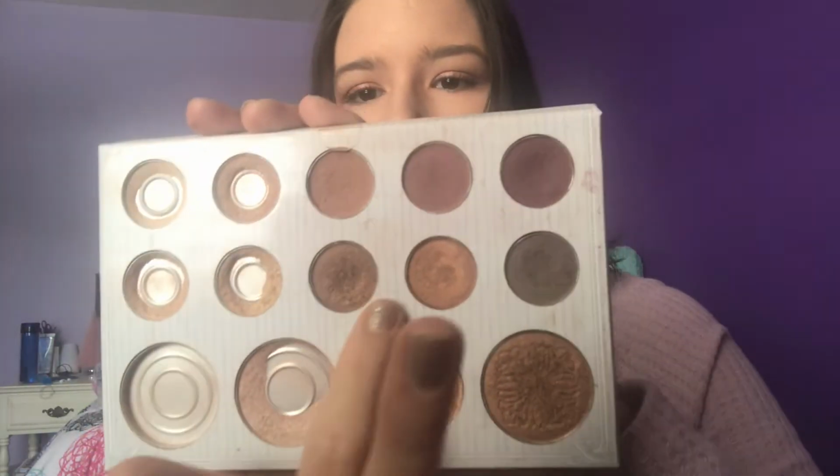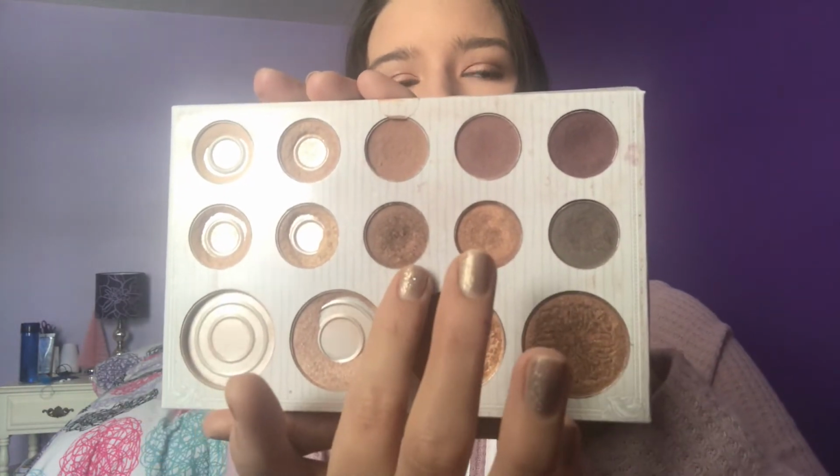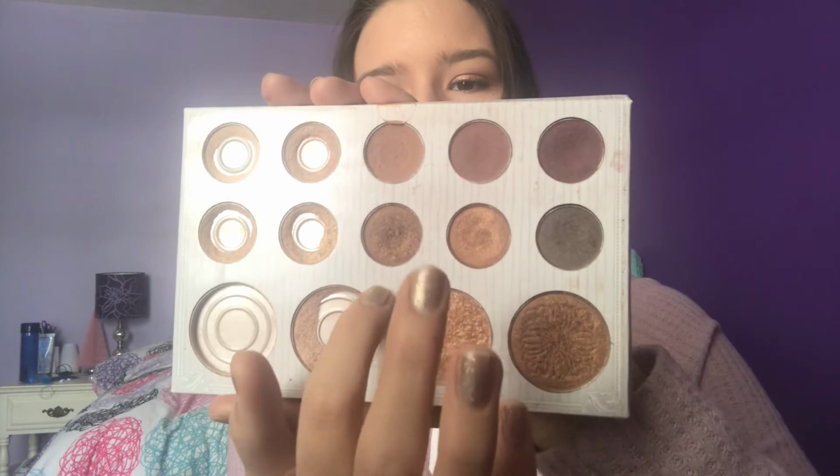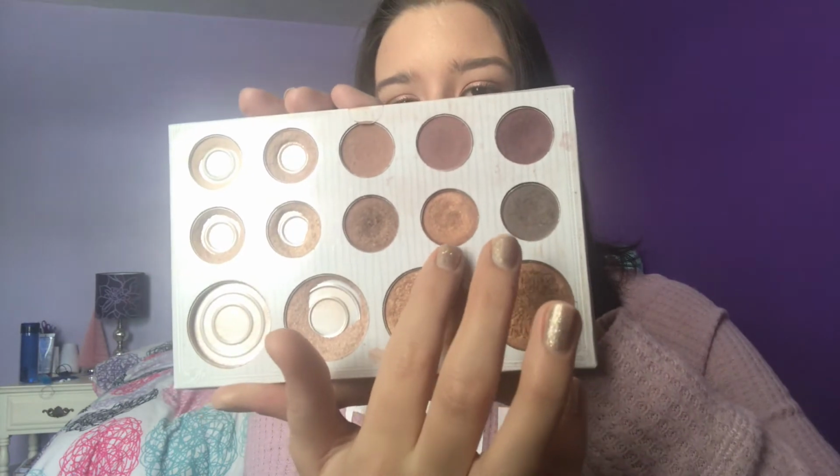As for this shade, I'm probably going to try to pan that. That'll probably be my dramatic shade if I want to go out on weekends, which doesn't really happen often, but just going to put that out there. And then the bronzy shade, I'll try to use that as well.